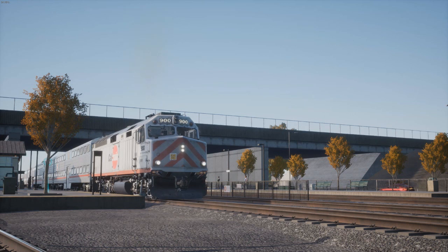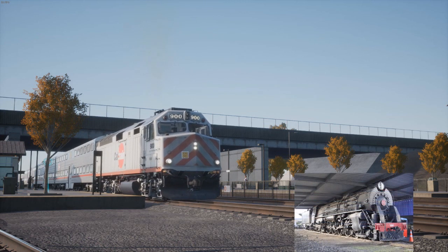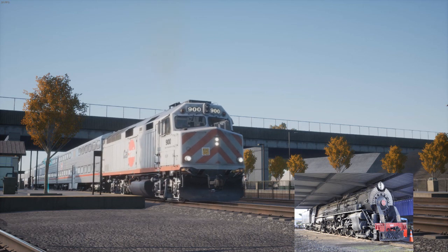Now we'll see 900 leaving Lawrence with a local service bound for San Jose. This engine is not to be confused with the New Zealand Railway's K-class steam locomotive of the same number.